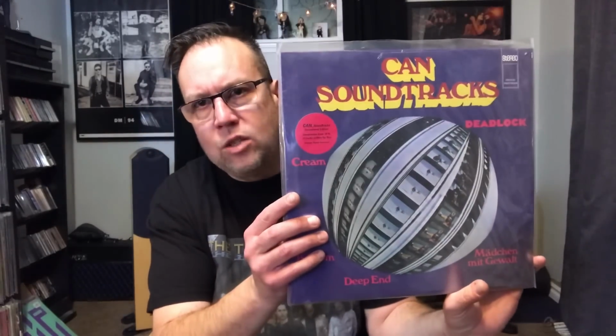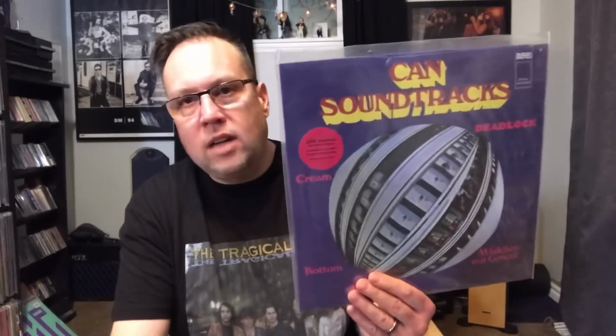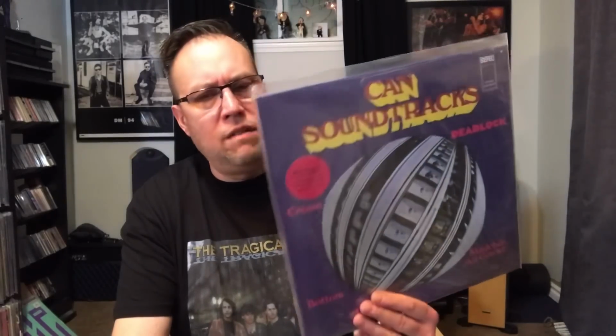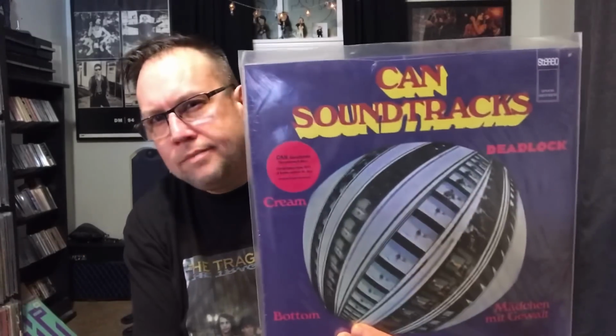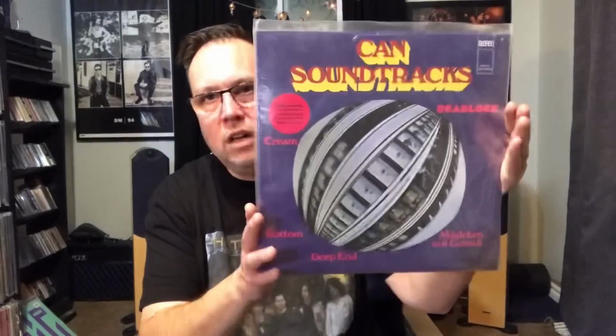And then Can Soundtracks. I've never had this one either. Love my Can. Can Soundtracks. I think it is the second album they did, and it's kind of songs they've done for soundtracks. Get it? Soundtracks? Anyways, around here's all the movies that these songs kind of come from, all German movies, I believe. Anyways, Can Soundtracks.